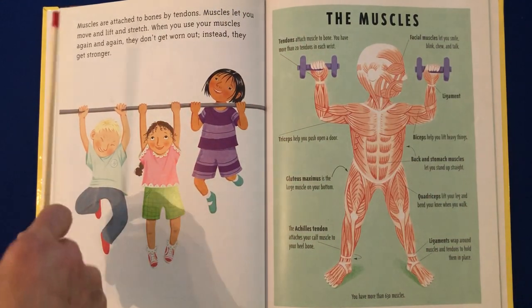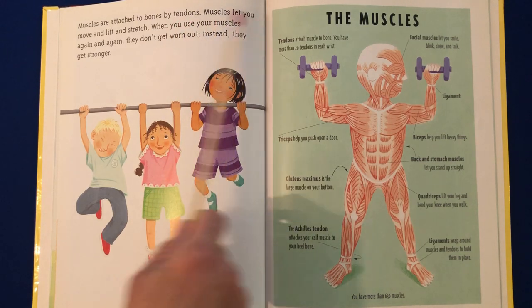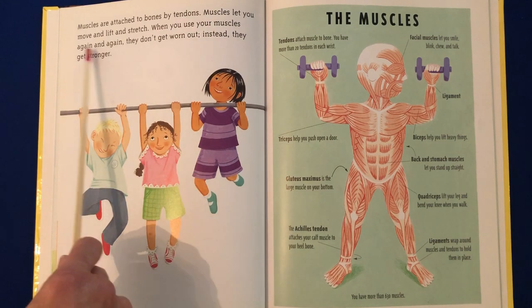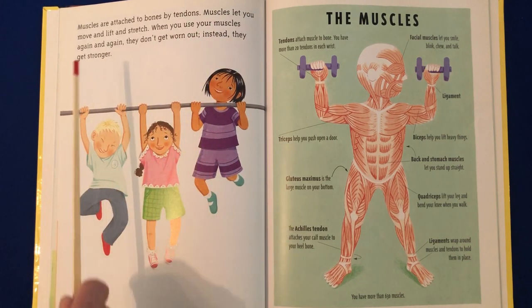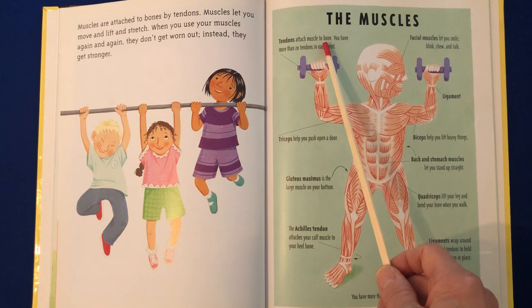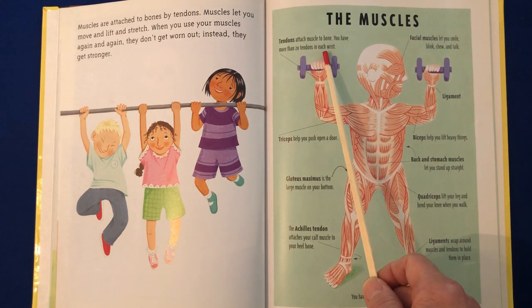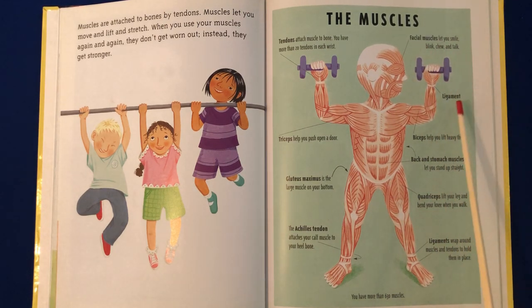Muscles. Muscles are attached to bones by tendons. Muscles let you move and lift and stretch. When you use your muscles again and again, they don't get worn out. Instead, they get stronger. Tendons attach muscle to bone. You have more than 20 tendons in each wrist. Facial muscles let you smile, blink, chew, and talk.